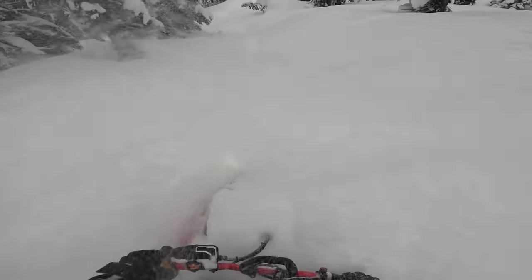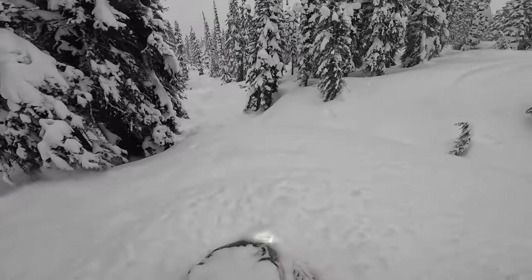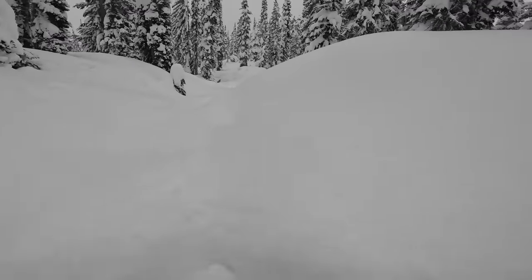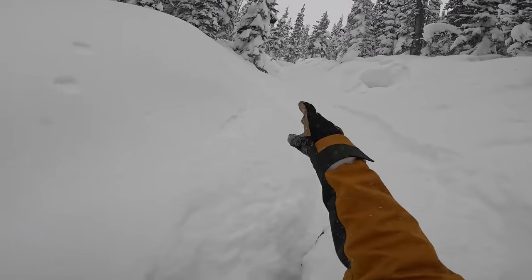Oh, my God. We're going on a little recon mission here, on the search for pow. The avalanche danger is high today. Didn't see anything on the other side where we were, but look at all the banks in here, look at them all shedding.